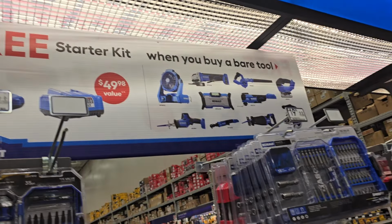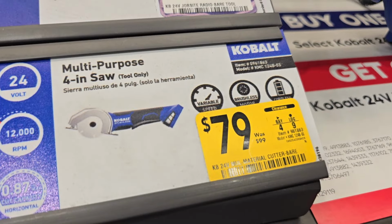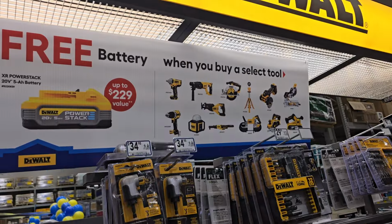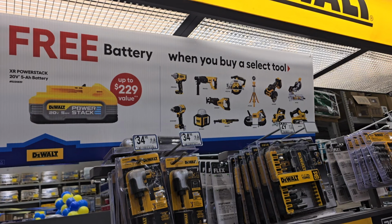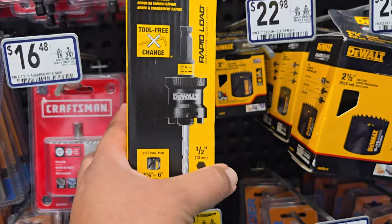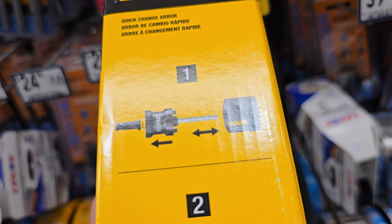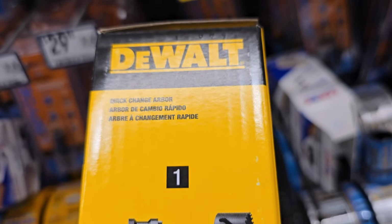All right, so you got the buy one get one free. You buy the starter, or you get a free starter kit when you buy a bare tool. These are great deals. Again, these have been there for a while. This is pretty much recycled from Labor Day. Same thing with this one. This one's get a free battery with the purchase of a tool. And for now, these are actually pretty good deals. But if you wait for the holiday deals, they do start around October, maybe late October. So maybe next month we'll have some new ones for you. But before that, we do have these.